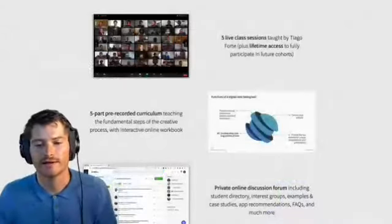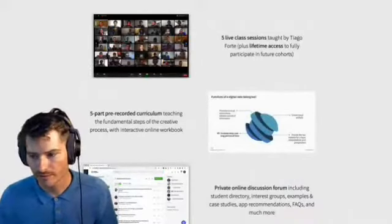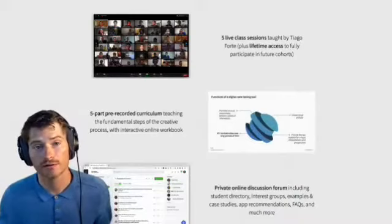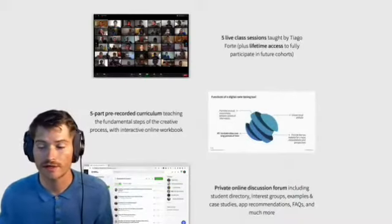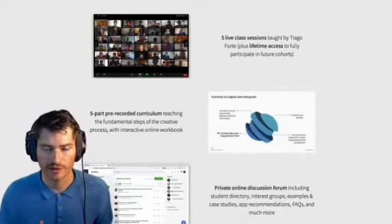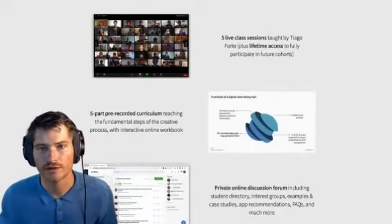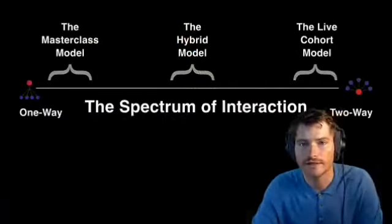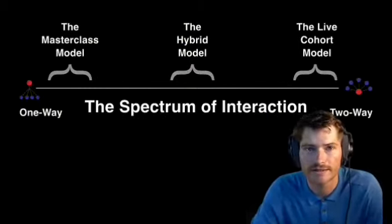Building a Second Brain has a really interesting way of talking about the platform. They'll say how many live sessions there are. They also include pre-recorded content, as you'll see there. And then they almost always give you a discussion forum or a Slack or something like that in real time to supplement the materials that you learn online. So those are some examples, really quickly, of the 3 types of online courses that I see.